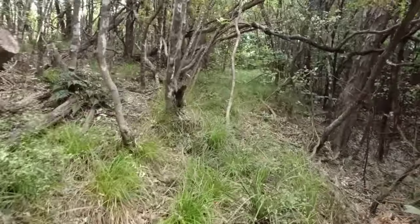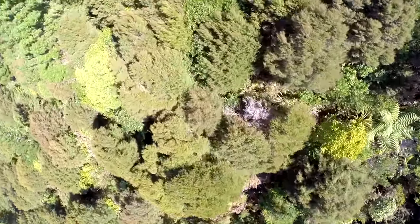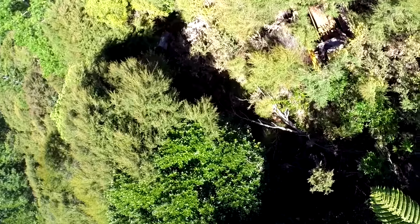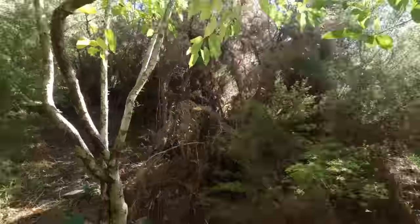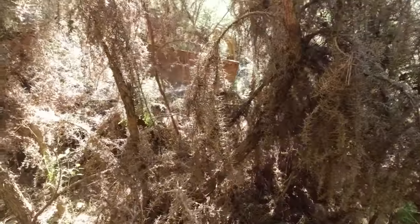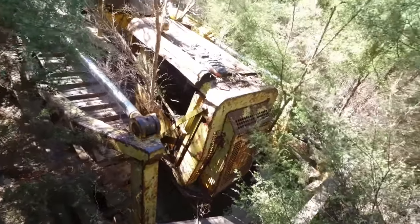See why they left it up here. It's a hell of a long way. Yep, there it is. Right in the middle of a gorse patch. Alright. Oh, what a beast. Looks like it's had a hard life.